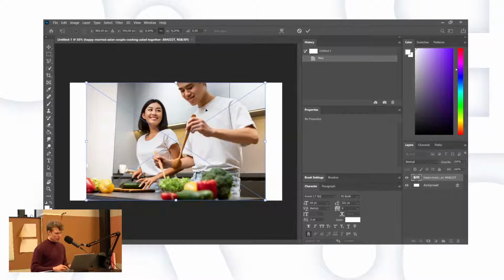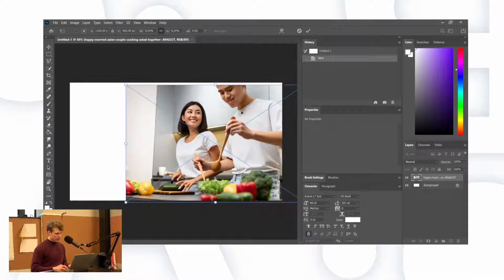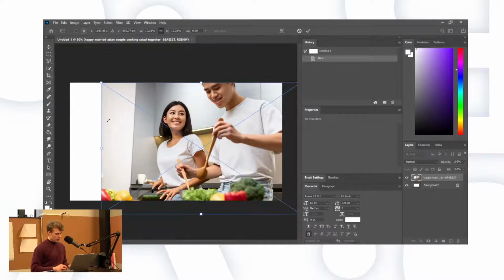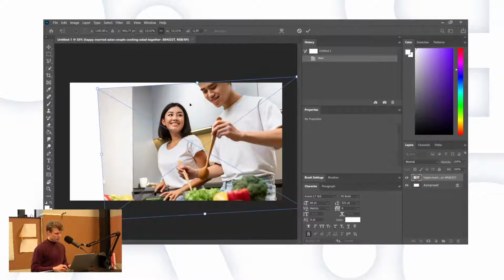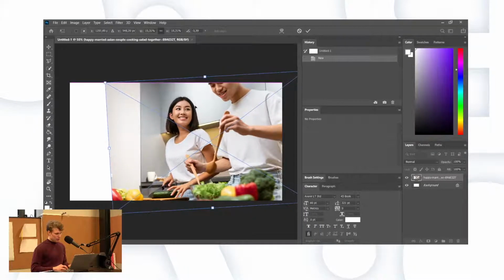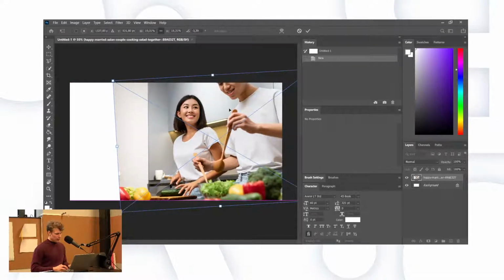As you can see here, I might cut it off a little bit like this, and then we have to be a little bit creative here to make sure that we get as much of the veggies as possible. I think that right about here should be quite nice.